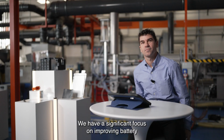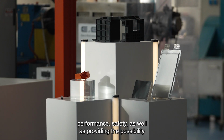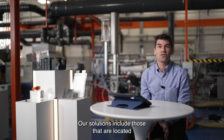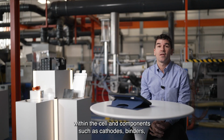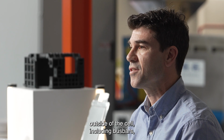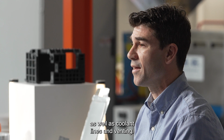We have a significant focus on improving battery performance, safety, as well as providing the possibility to lightweight the battery pack. Our solutions include those that are located within the cell and components such as cathode binders, separators, and solutions that are located outside of the cell, including bus bars, high voltage connectors, as well as coolant lines and venting.